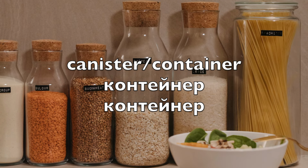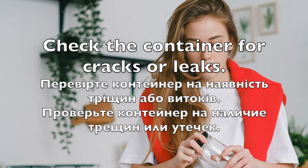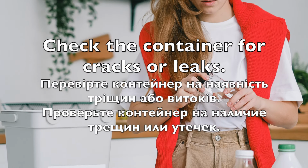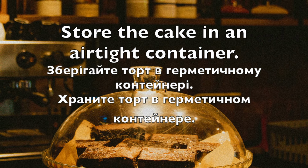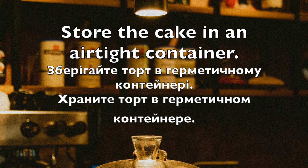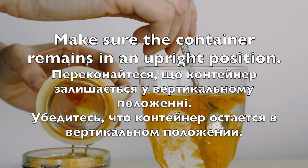Canister, container. Check the container for cracks or leaks. Store the cake in an airtight container. Make sure the container remains in an upright position.